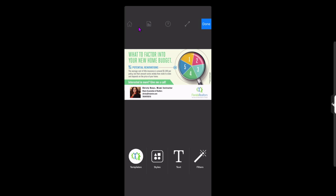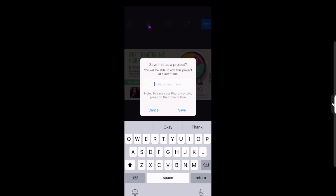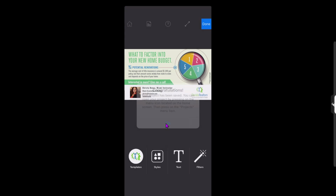I'm happy with my design, so I'm going to click on apply on the top. Now up here, you have another menu. So here you're able to save this design. If I want to work on it later, I'm not ready to post it yet, I can click on this small paper and then I can save this to my project. So it's going to be a post later. And I'll put maybe LinkedIn so I know. And then I'm going to save it. I'm going to tap on save. My project has been saved.